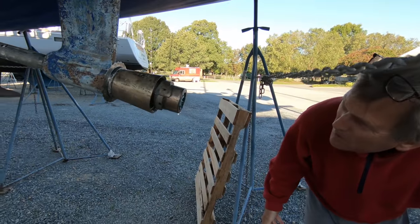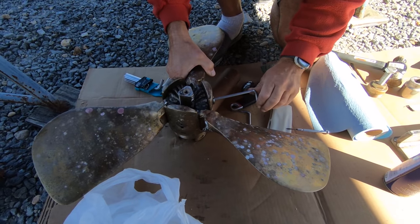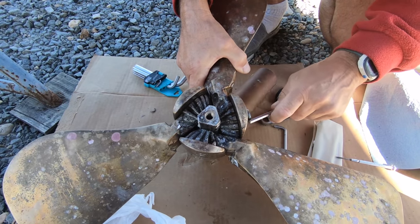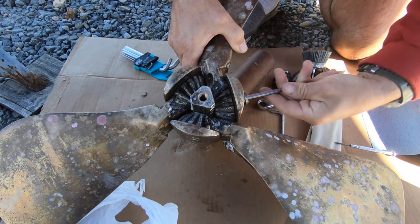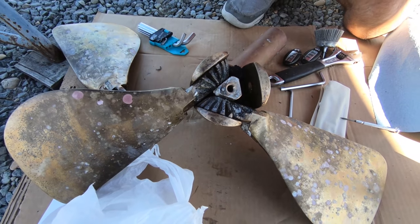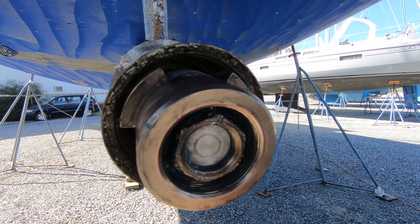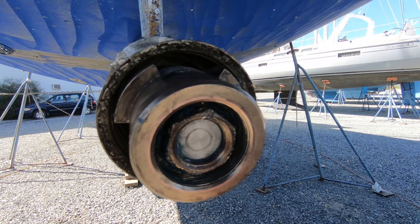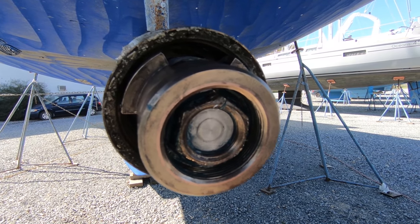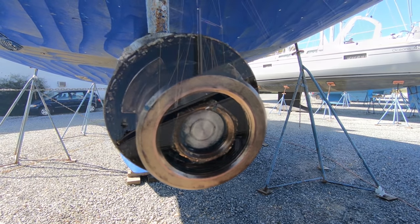Now we have to get this monster off. That's the middle pin out. Take these little babies out here, and out come the blades. Blade one, each one is numbered. For this hub nut here, we need a special tool, a 36 millimeter socket, which we do not have. We ordered some online, and hopefully they will be delivered early next week. Then we finish the propeller.